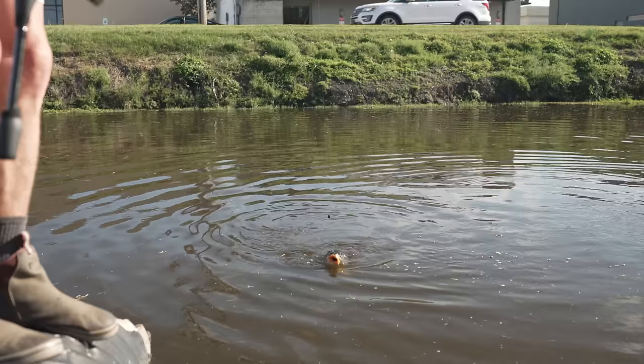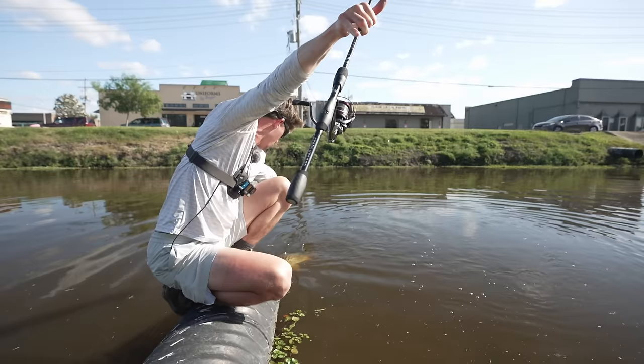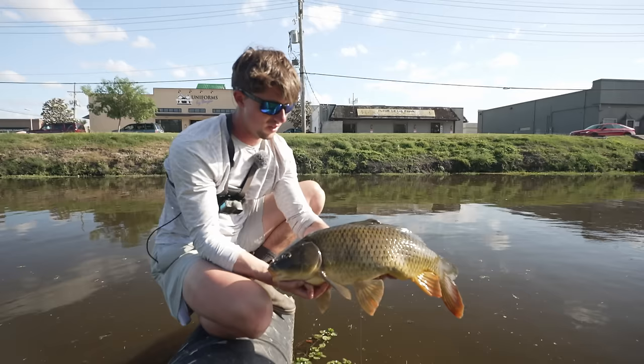All right, she's hooked pretty good. Not great, but pretty good. Come here. You're done. You're done. You're done. Come here. God, dude, that's a good fish. That's probably one of my bigger carp ever out of at least urban waters for sure. Okay, this is gonna be a little awkward, Caleb. Just bear with me. Look at that carp, dude. How freaking cool is that?